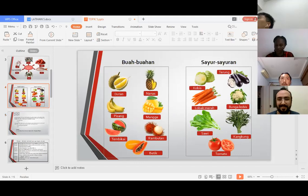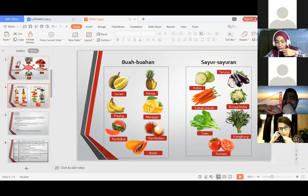Okay. I give you 2 minutes, everyone. You have to find your favorite fruit, how about the taste, and how about the price. So after this, I will call your name and please tell me what your favorite fruit is, how about the taste, and how about the price. So I give you 2 minutes only. 2 minutes start from now. Please.